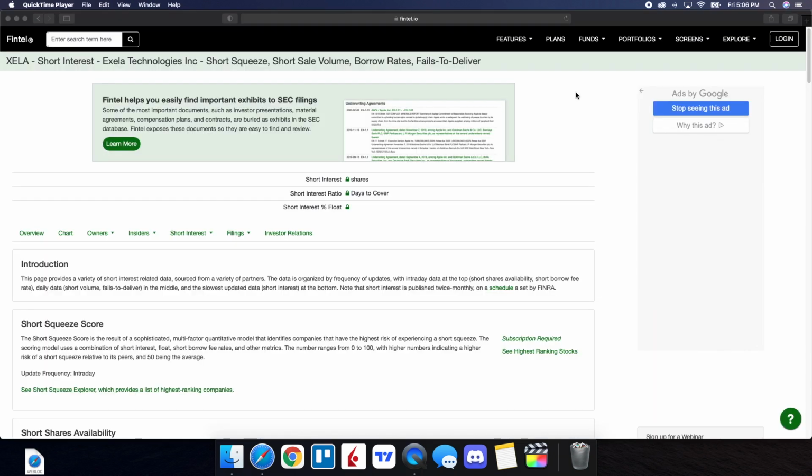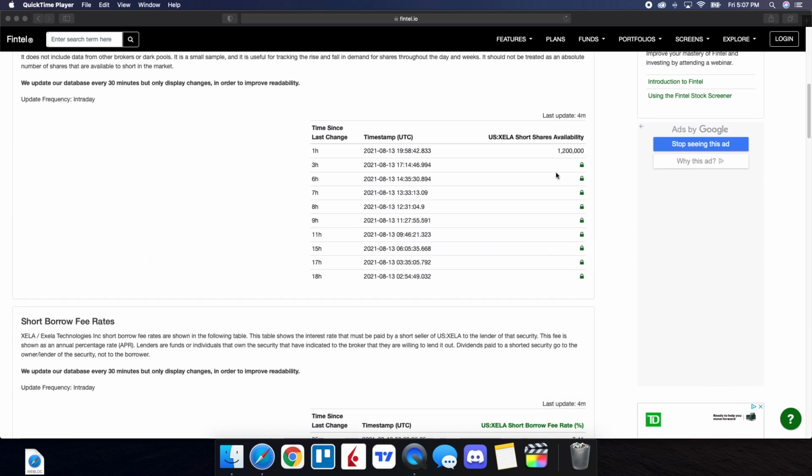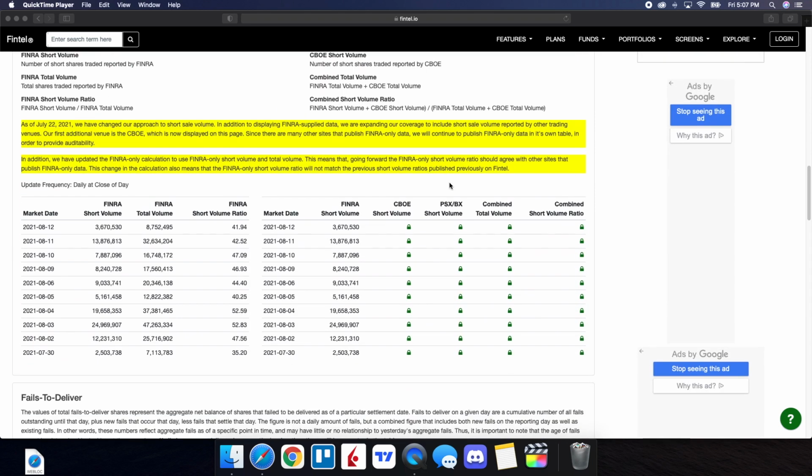So we're on Fintel. We're going to take a look at the short interest information for Exela. So as we scroll down on the page, the short shares availability is at 1.2 million, updated 4 minutes ago. And as far as for the short borrow fee rate, it is at 7.41%. Taking a look at the history of the short volume ratio, you can see for the close on the 11th, it was at 42.52, and then for the 12th, it's at 41.94.